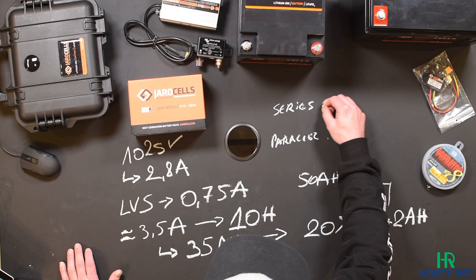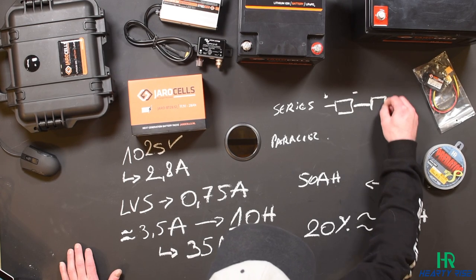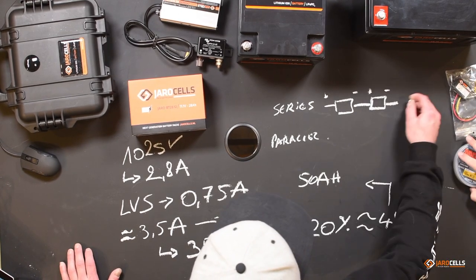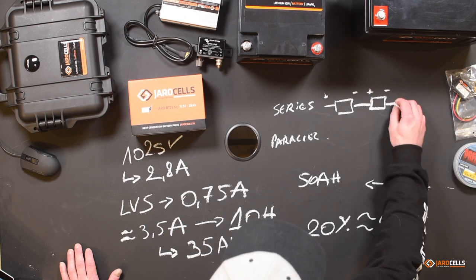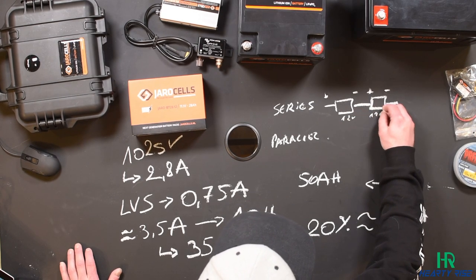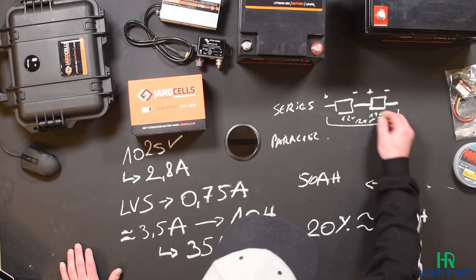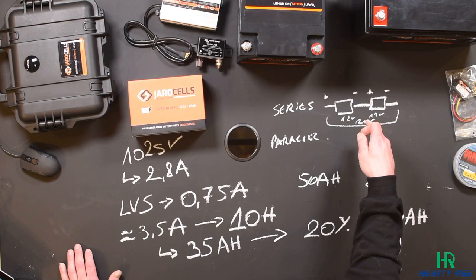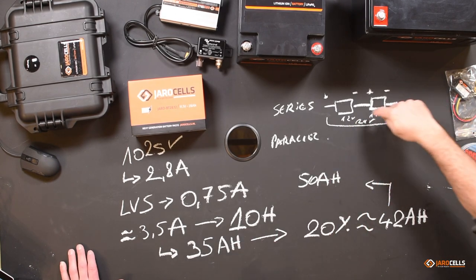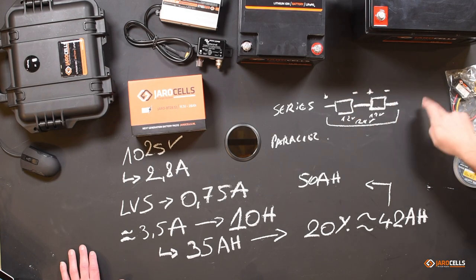Series means you put two batteries, this is your plus and your minus. So that means if this is 12 volts and this is 12 volts, you will have a 24 volt battery. We use this with lead batteries for trolling motors. And if it's 12 volt 50 amps and 12 volt 50 amps, you have 24 volt 50 amps.